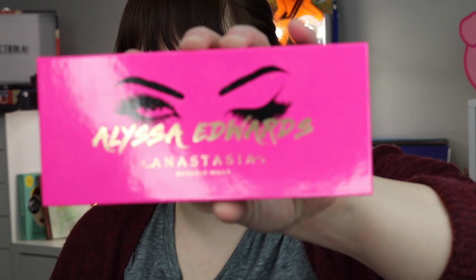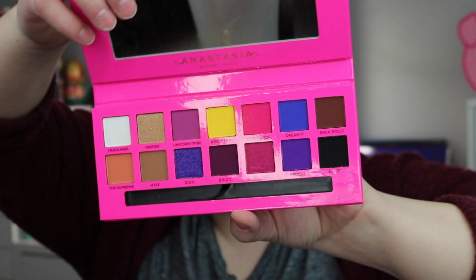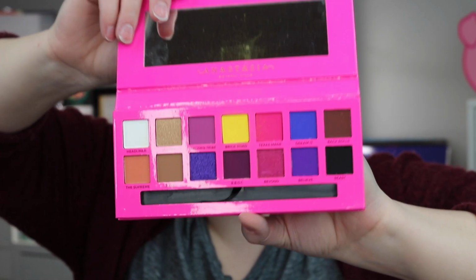So the next palette I have to show you is the Alyssa Edwards palette, which is this guy right here. Take a look. Super pretty. This is what it looks like on the inside. Look at how vibrant those colors are. I need to use this palette more. Honestly, a lot of these palettes I haven't used a lot. I have my certain favorites, but I want to get into using them a little bit more than I have been.